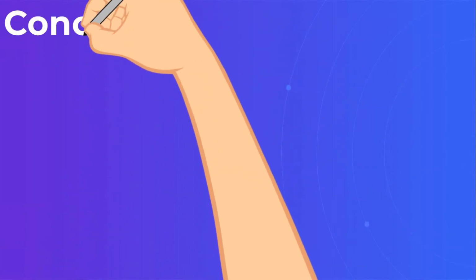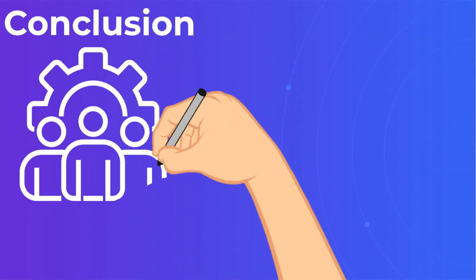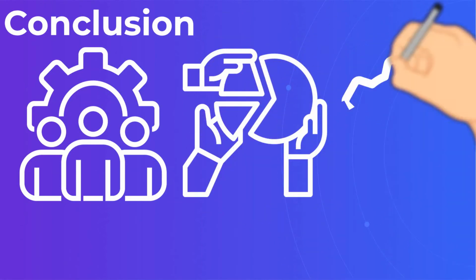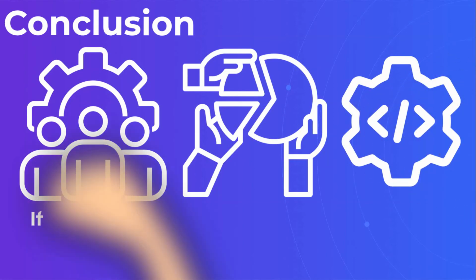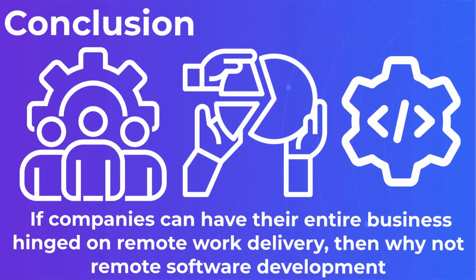Conclusion. Apparently, managing remote development teams is not rocket science, even though it might feel so if one is not fully prepared. The main secret to successfully managing remote development teams is to strengthen collaboration between developers by the power of communication. If companies can have their entire business hinged on remote work delivery, then why not remote software development?